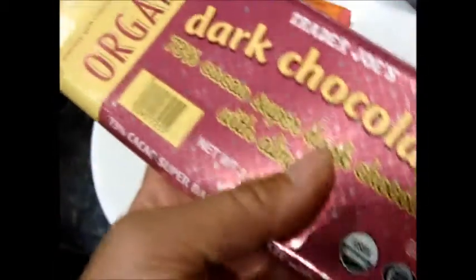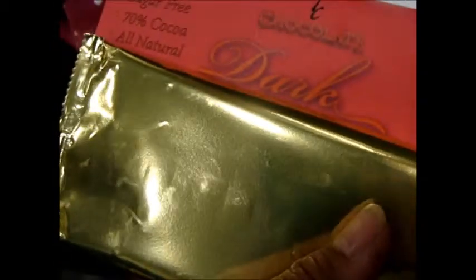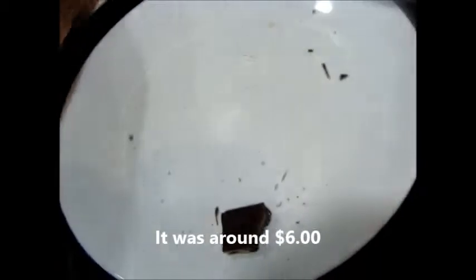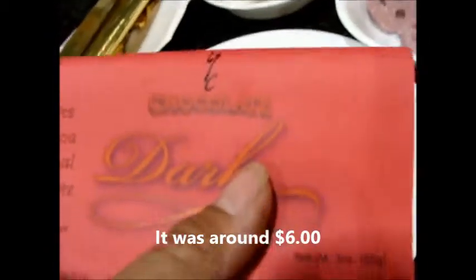The second one was Trader Joe's. So you cared for that one. But it wasn't as good as Green and Black. I didn't hate any of them. The third one was this one, which surprisingly was pretty expensive. It was like almost $9 for this bar. Yeah. I know, and we didn't care for it. It was a little waxy. That was YC chocolate.